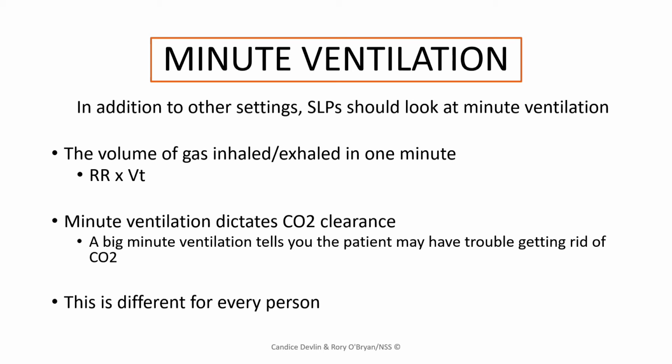Minute ventilation dictates carbon dioxide clearance, right? So if you have a big minute ventilation, that's telling you the patient may have trouble getting rid of carbon dioxide. That would make sense, because respiratory rate times tidal volume is what minute ventilation is, and a high respiratory rate is targeting ventilation, or carbon dioxide removal. Again, this is different for every patient, but it can be a quick go-to way to figure out how sick your patient may be on the ventilator.